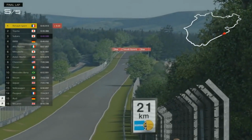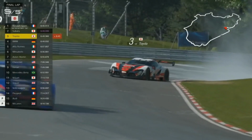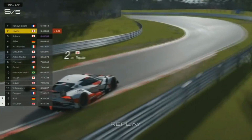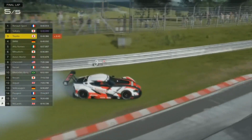And Renault coming for victory. Oh, contact between the podium guys. Wow, that got the Subaru up to second place. Wow. What happened there? Let's see the replay. He lost the rear. His own mistake. I hate to see that.